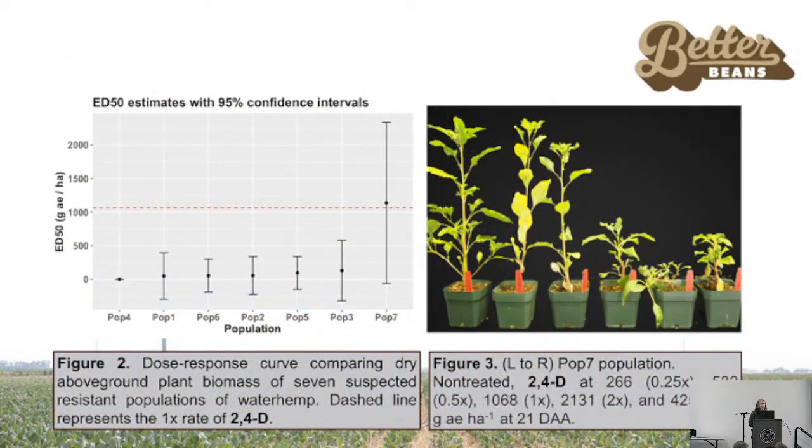So what we've found is that this is for 2,4-D. We have one population in particular, out of all the ones that we've screened, that is incredibly problematic. You can see these are ED50s. The y-axis on that graph is the effective dose that kills 50% of the population. The dashed line is the 1x rate of 2,4-D. So you can see population 7 in particular is a resistant population. On the right, you see photos of that population at different doses, and you can see that it has survived up to a 4x rate of 2,4-D.